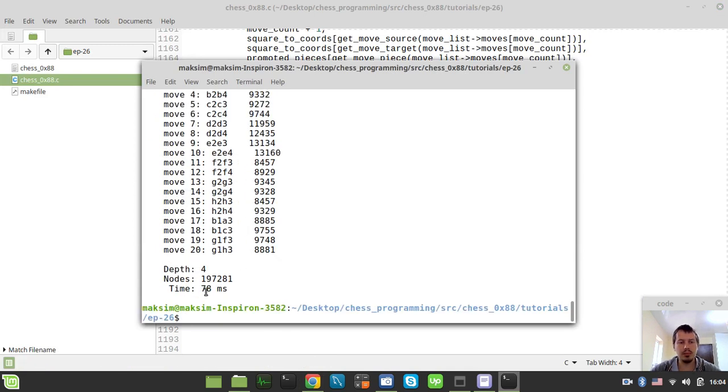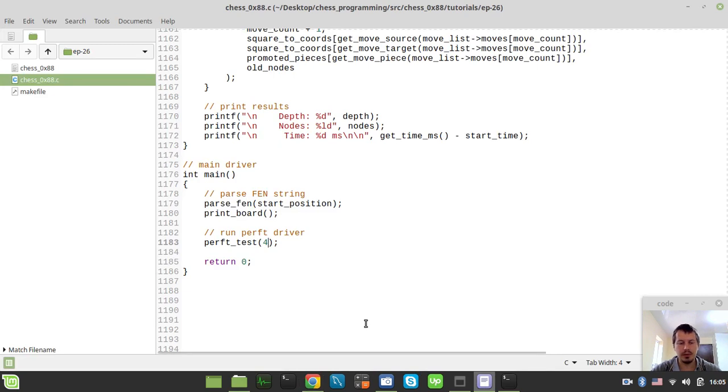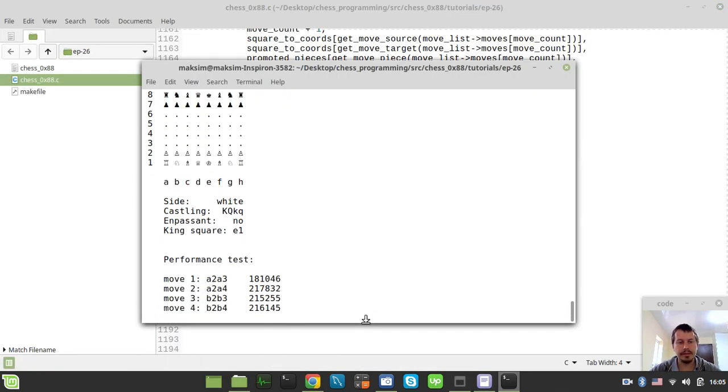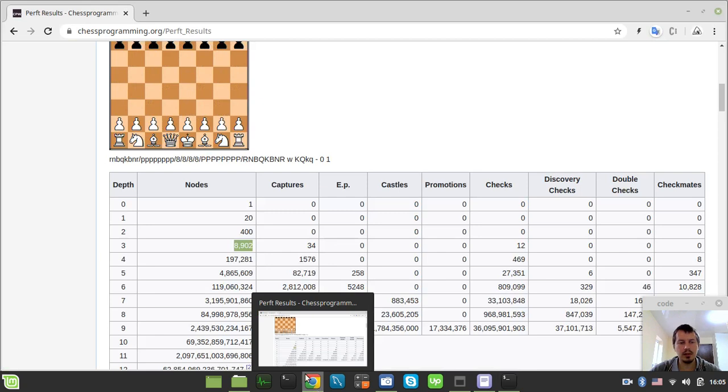Okay, already takes a little longer, so 197,281, perfect. Now let's go to the depth number 5. Okay, and now it takes more time, but still quite pretty nice. So 4,865,609.